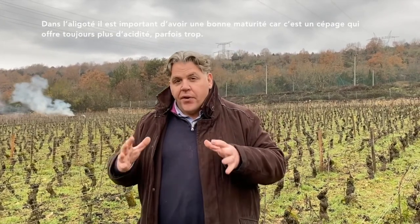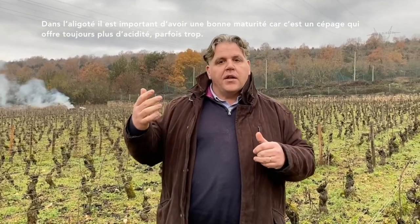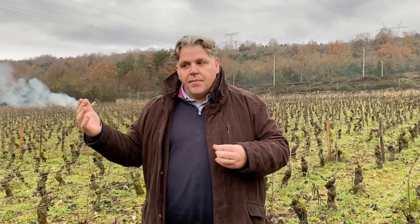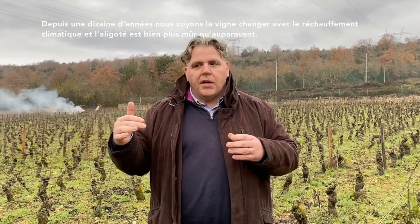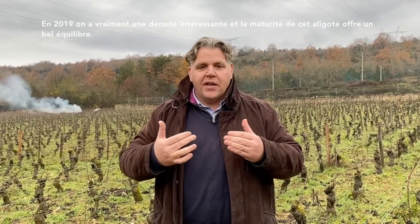In Aligoté it's very important to have a good maturity, because it's a variety that always offers a little bit of acidity, and sometimes too high acidity. For the last 10 years we have begun to see a change in our vineyard, with global warming, and the Aligoté is really much riper than what we had in the past. So 2019 is a vintage where we have a very interesting density, and also the ripeness with the acidity of this variety offers an excellent balance.